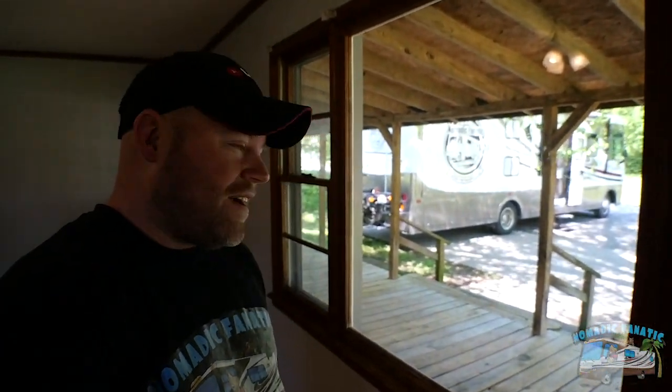I have been looking for quite some time for the perfect home for Jax and I and Miranda the RV as a temporary base camp. You can see Miranda out there in the driveway. And guys, I got a good deal on the right house in the right state of Illinois. Besides that, I'm going to keep most everything kind of a little vague because I want my privacy.